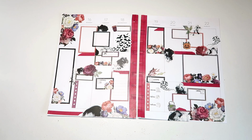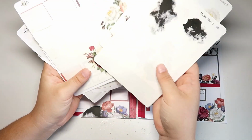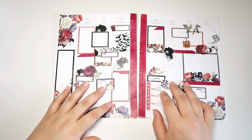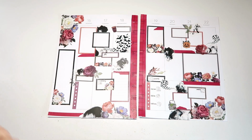And the cool thing about her kits is I've got so much deco, so much of the kit left over. Like, I have enough for an entire other spread. So this is a good thing. I am very excited about how this spread turned out, and I'm really glad that I added the little bat swarms. I think that was a perfect touch to the spread, and it made it pop a lot.